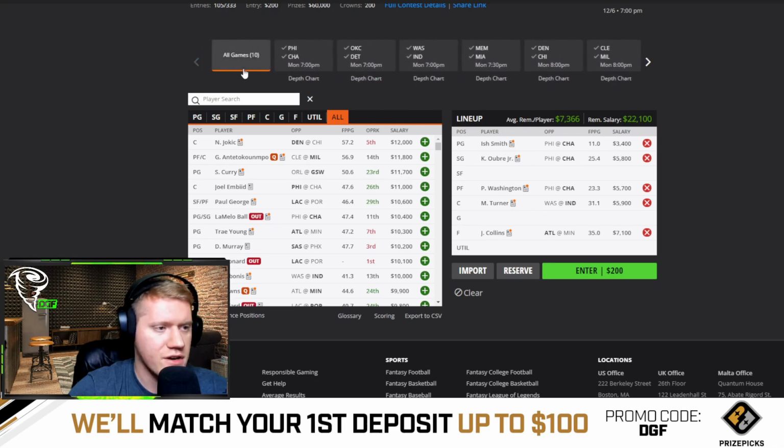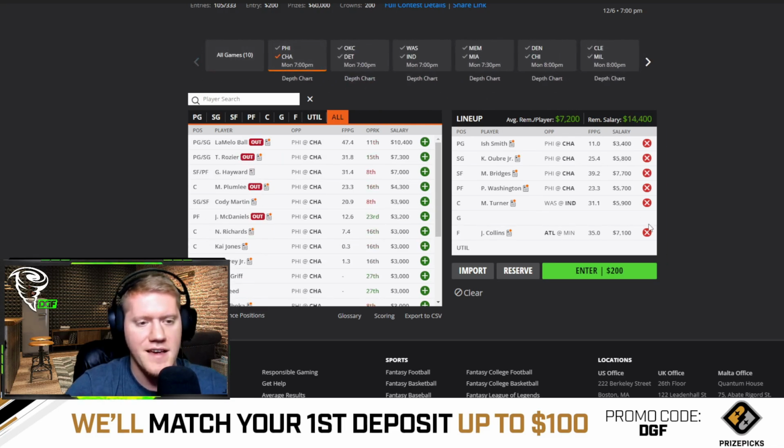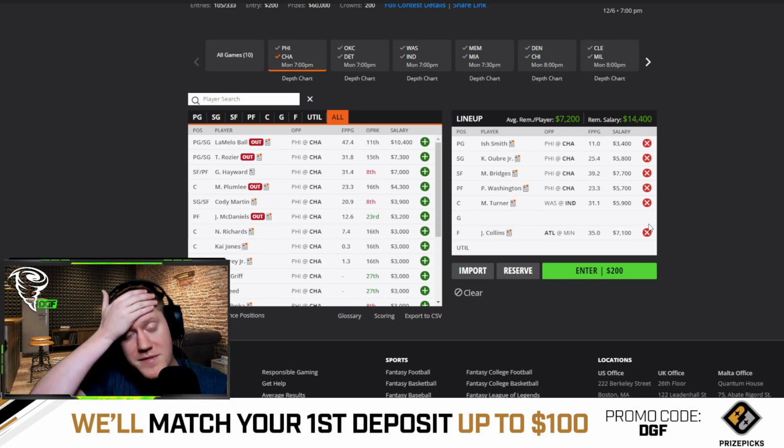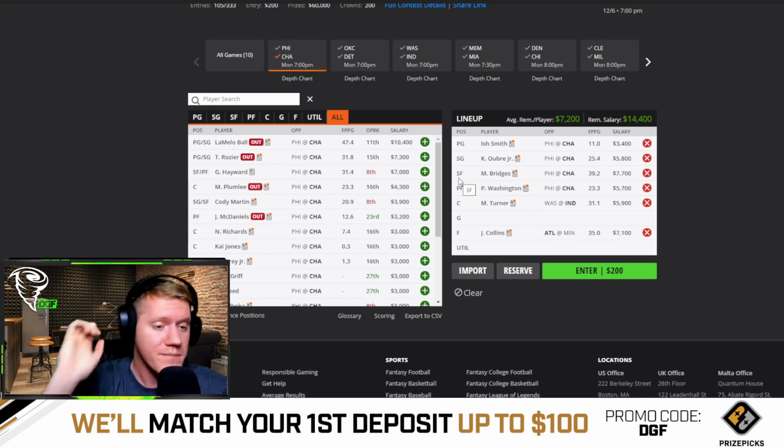I got to go back to the Charlotte Hornets because the more I look at it, the more I want to lock in Miles Bridges, and it makes sense. He's going to be higher owned here. $7,200 remaining for the rest of these players, and all these players have tremendous minute upside and usage upside, so gotta love that. I have a feeling that Anthony Edwards will end up in my lineup as well in the guard position or util, and that lineup's looking very, very good for a mid-range lineup.